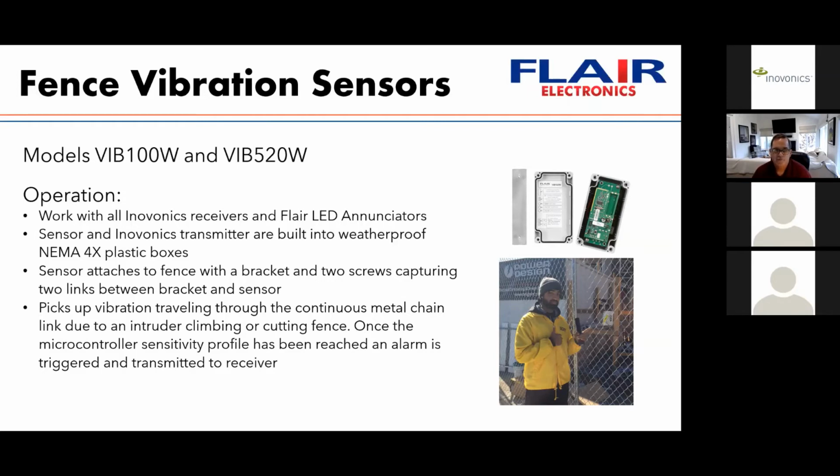And the sensor picks up vibration traveling through the continuous metal chain link due to someone climbing or cutting the fence. And once the microcontroller, as part of the sensor, determines the intrusion exceeds the sensitivity profile, an alarm is triggered and transmitted to a receiver.